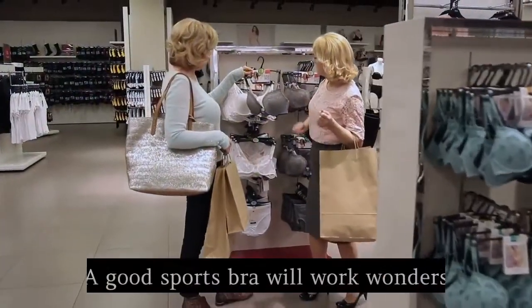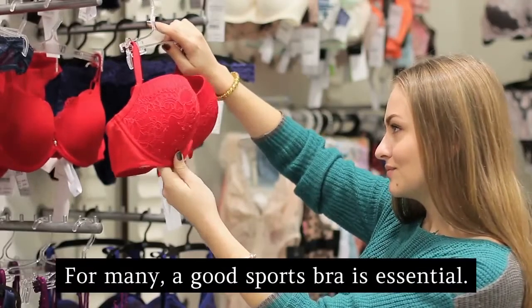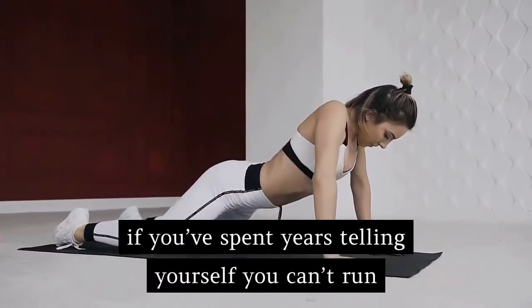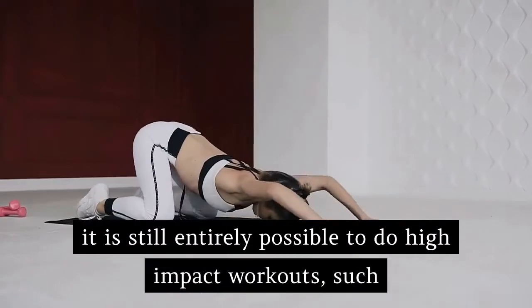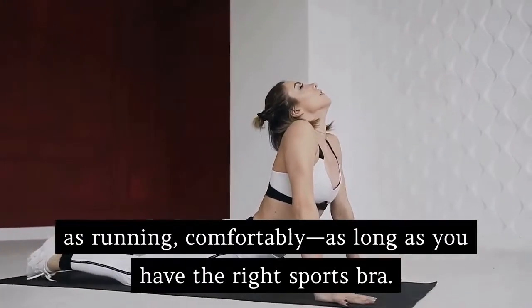A good sports bra will work wonders. For many, a good sports bra is essential. Even if you are top-heavy, even if you've spent years telling yourself you can't run because of how you are built, it is still entirely possible to do high-impact workouts, such as running, comfortably, as long as you have the right sports bra. As someone who has struggled with this problem for years, I've found that although it takes some time, effort and trial and error, there are suitable options out there.